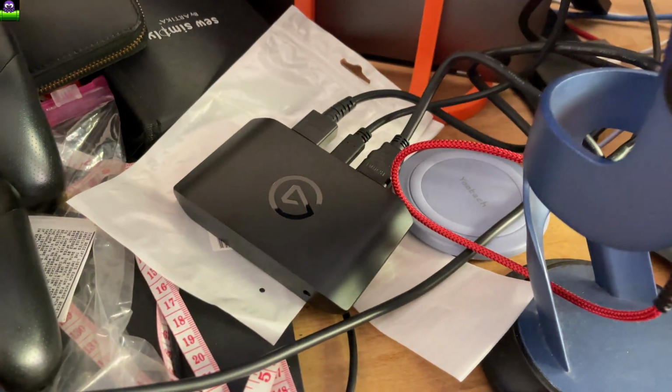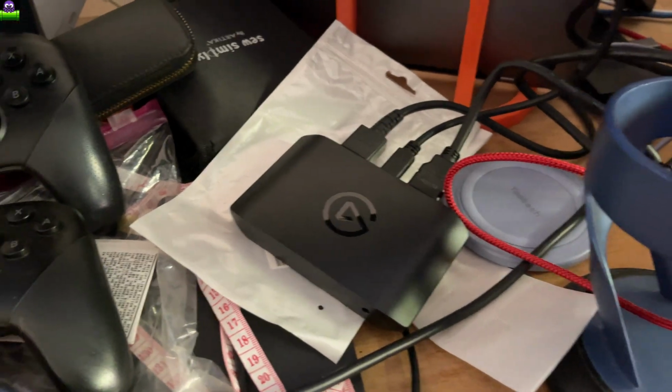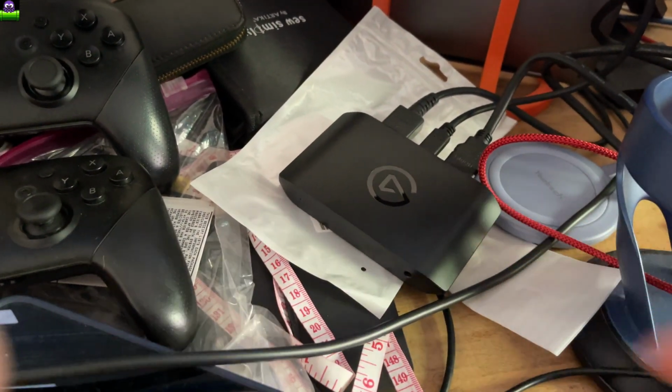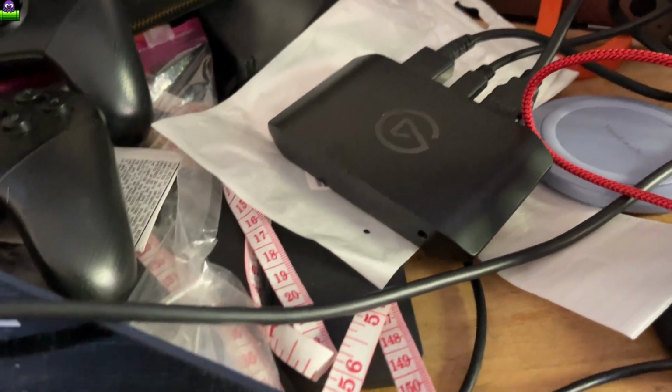You still have to know how to configure the software for OBS, which is also worth spending the time doing if you want to stream or record your console gaming sessions. But this was way better and worth spending the money on, which is what I picked up. So yeah, there's that, and I think that's the last thing I wanted to show you.